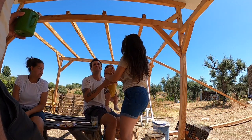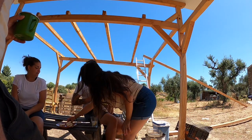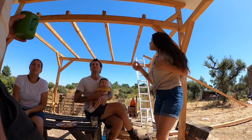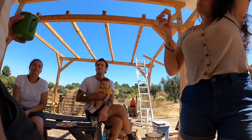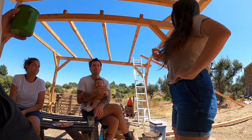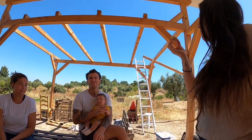So you're happy with the honey, Tom? Yeah. Definitely. So we're gonna say it's 56 kilos. Okay. 56. That's a lot of honey.